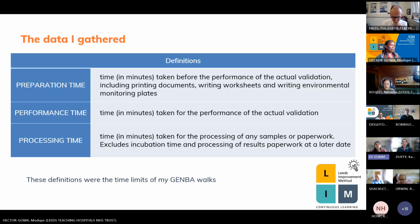So then I was able to divide up the data that I gathered between preparation time, so all the time that it took to prepare, say, documentation, gather the supplies, that sort of stuff, and the performance time, so the time each operator was actually spending doing each exercise, and then the processing time, which is documentation again, sending of samples away to other places for testing, so all the time that you spend afterwards. These definitions were the limit of my Gemba walks as well.